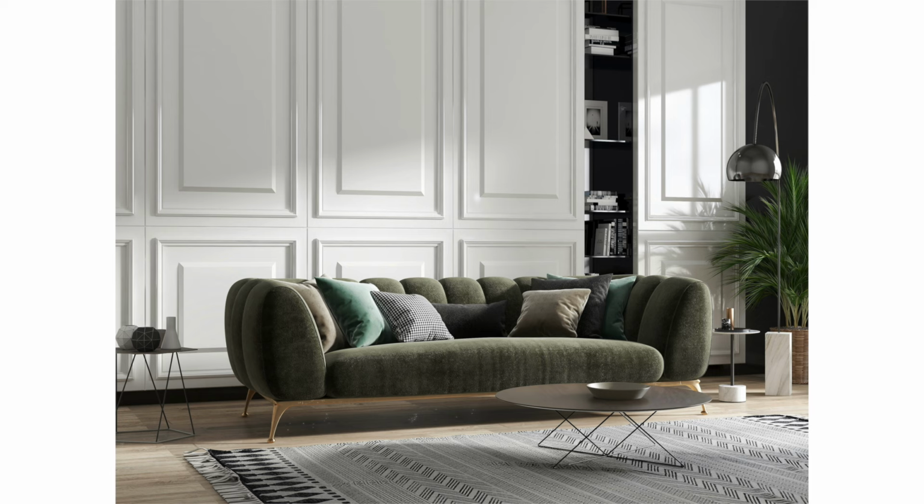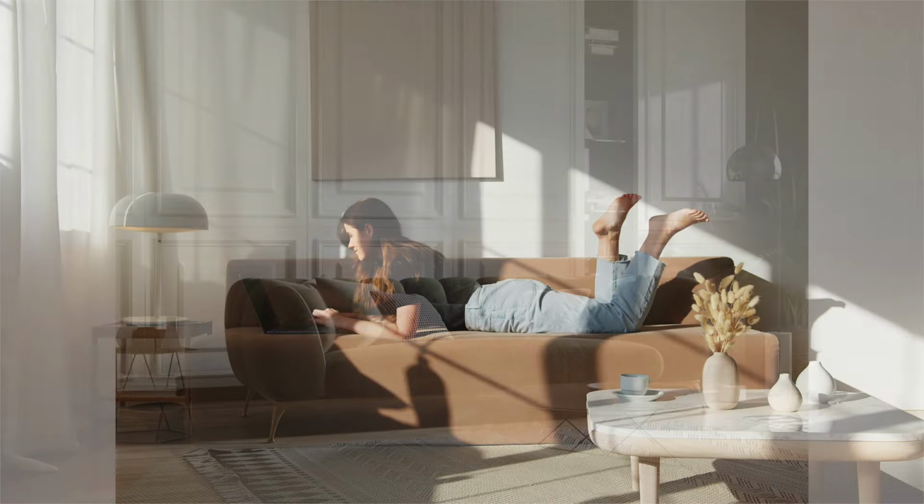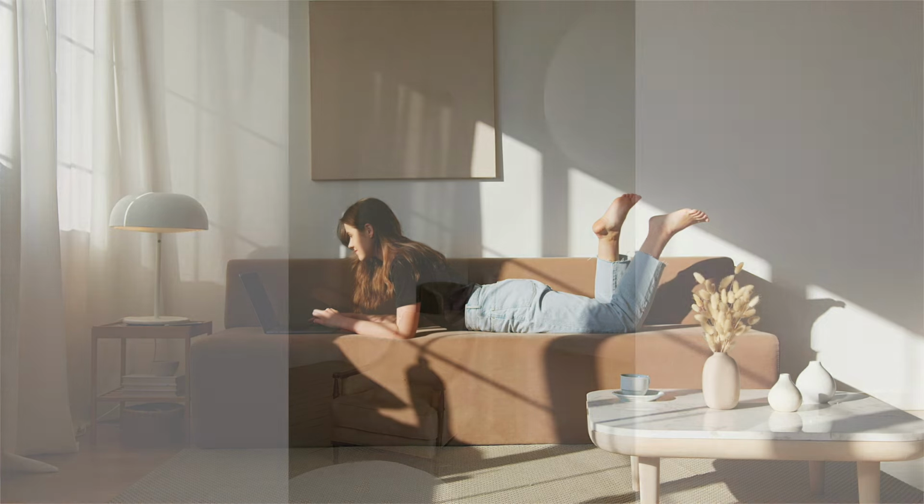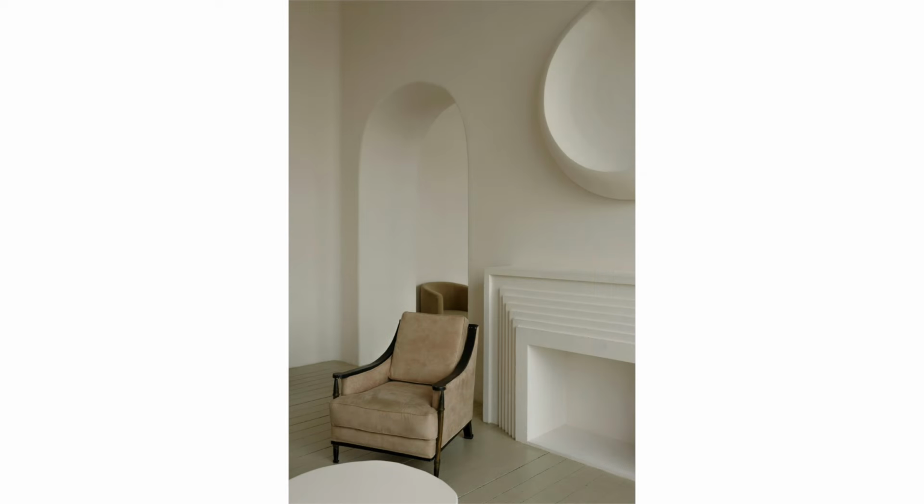Consider long-term value. While the initial cost might be higher, quality furniture offers better value for money over time. You can also look for pre-owned, high-quality furniture pieces as a budget-friendly option.